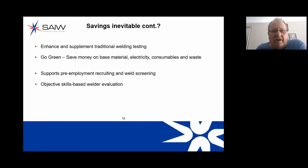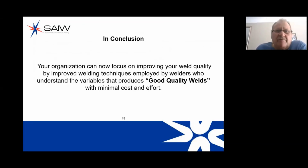So the savings are inevitable simply because you enhance and you supplement traditional welding training. You're going green, therefore no environmental concerns. You're saving money on base material, consumables, electricity, and obviously the big one is waste. You support pre-employment recruitment and weld screening, which in its own is an extremely high cost saving. And then the very key one is objective skills-based welder evaluation.